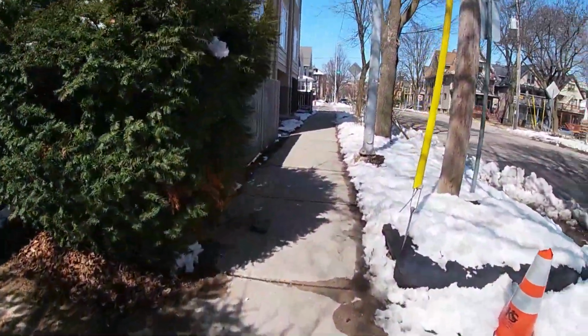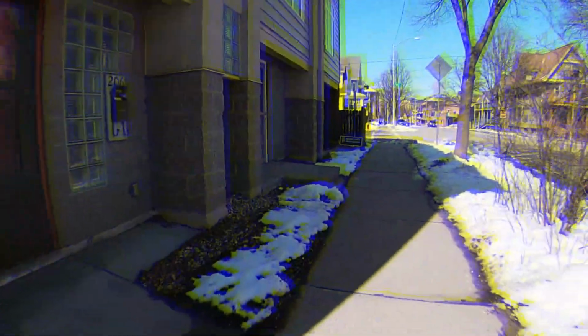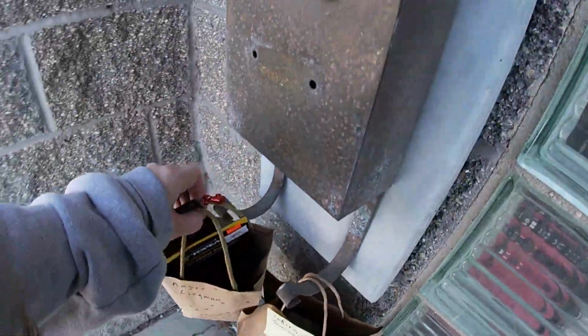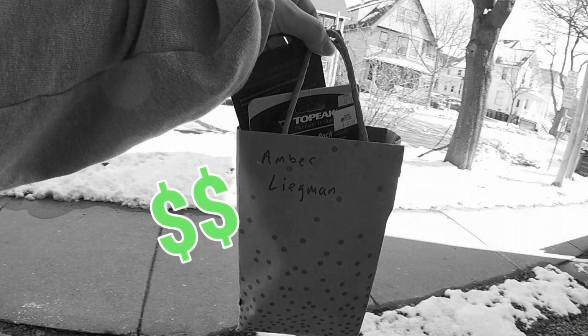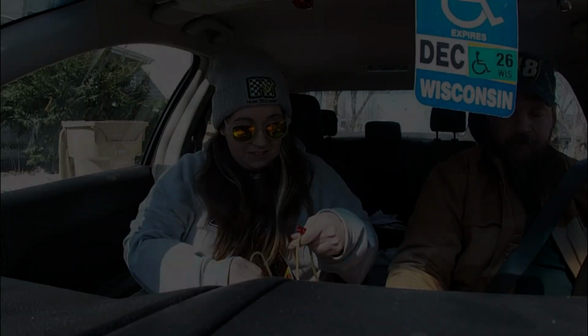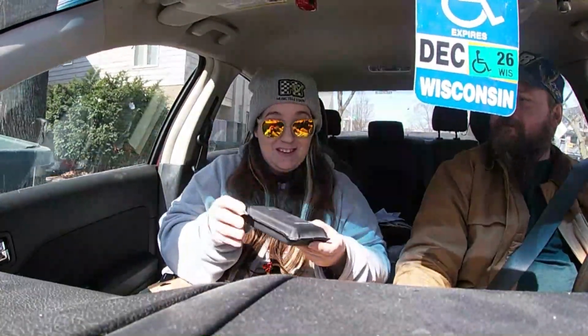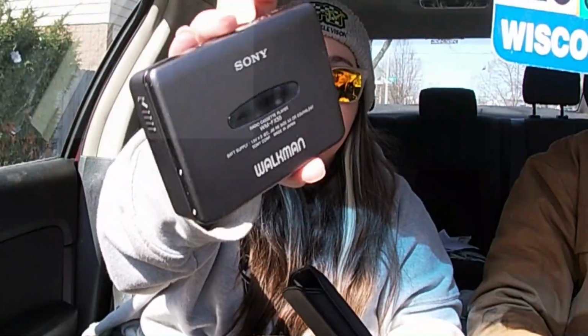All right, so this guy had a Walkman, and then he also had a couple other little things. So let's see what we got. It's like birthday presents every day. All right, so I came for the Walkman. It even has an old vintage case. Woohoo! And here's the Walkman. He said it was stored without batteries, which is a very good sign. But we got a vintage Walkman.